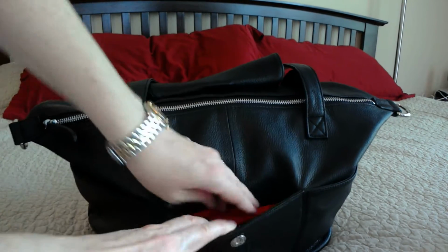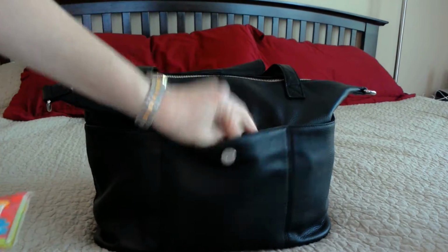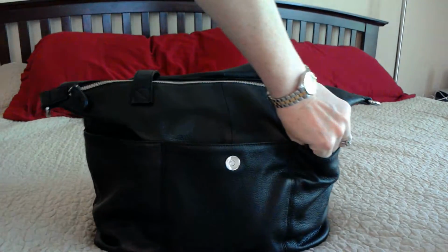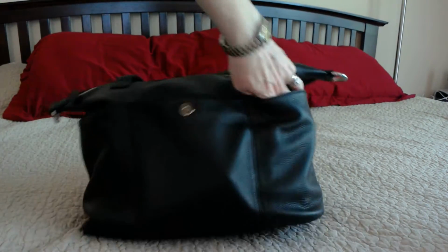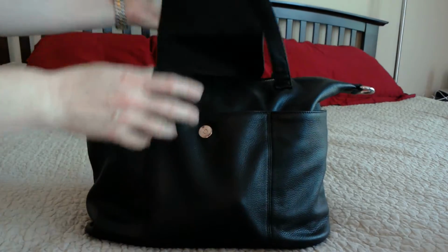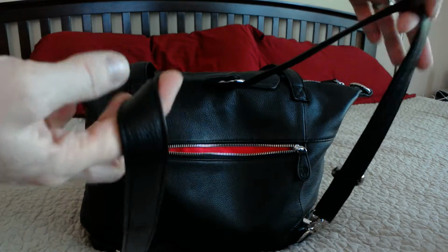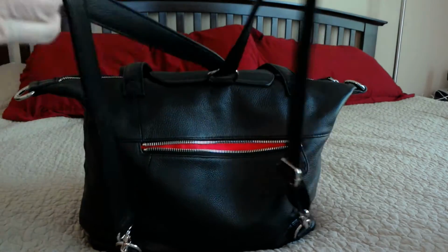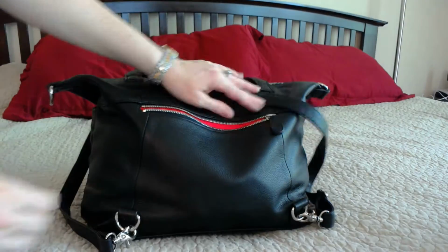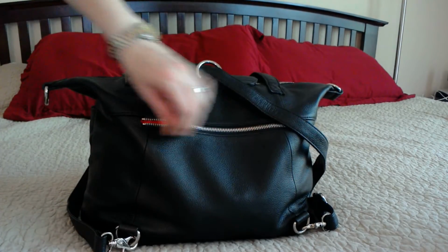Then in this center pocket here, I keep some tissue, some hand sanitizer, and a pen. And then over here, I keep my cell phone. So you can see how tight it is, because it is full, and I'm kind of bummed about that, but that's okay. It's still a good bag. On the back, you can see the backpack straps here. They're comfortable, but it kind of gets to rubbing once you've been wearing it for like 3 or 4 hours. It kind of gets cumbersome, and you have to switch to tote, but they're really, really good. In the back, I just have my keys back here in this back zipper pocket.